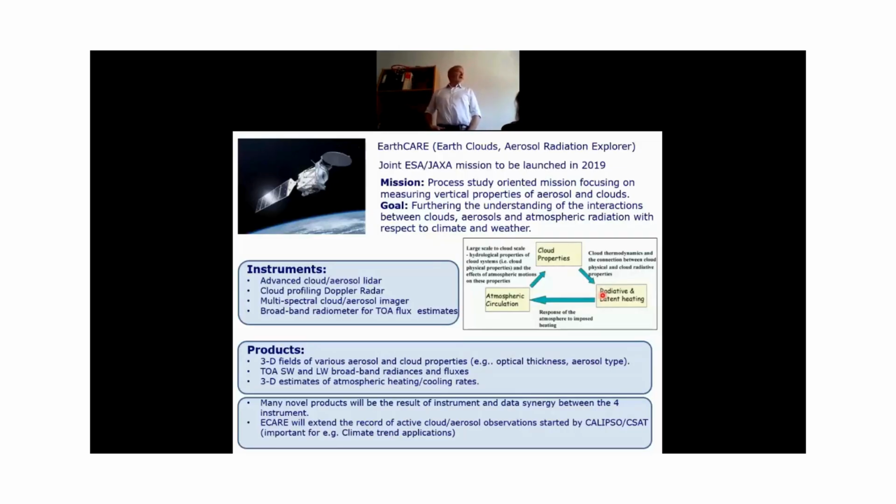Clouds are very diagnostic of the state of the atmosphere. If you have a cloud, it means there's a certain temperature and relative humidity there, and probably an aerosol environment. Clouds obviously affect the structure of the atmosphere. They reflect solar radiation and trap thermal radiation, and that affects the heating rate of the atmosphere, which changes the circulation. The winds then help define where the clouds are, and so on.